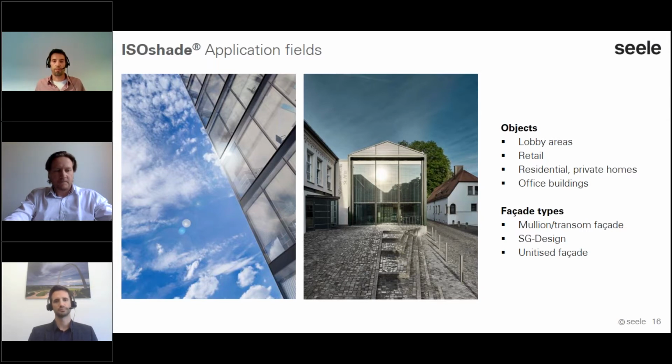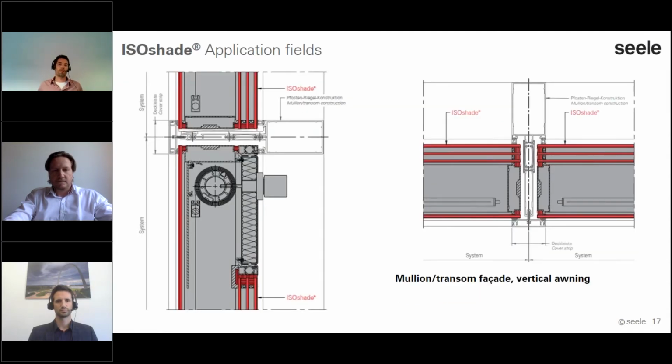And if we go to the next slides, you can see some typical details for a mullion transom facade, for example. And this shows that you can handle the ISOshade like a panel, like an infill panel, for example, like an infill IGU. Of course, it's thicker than an IGU. It's much thicker than an IGU, but the key concept is identical.